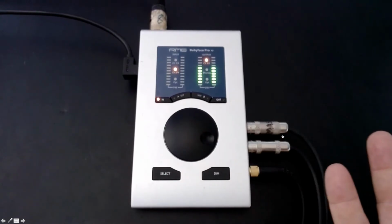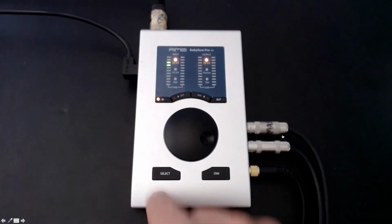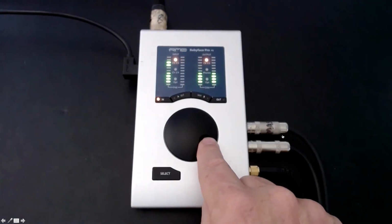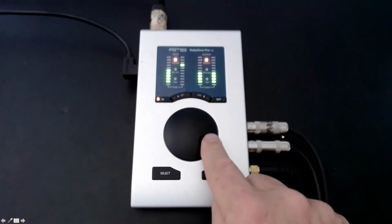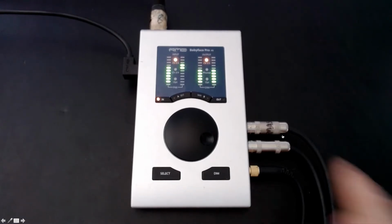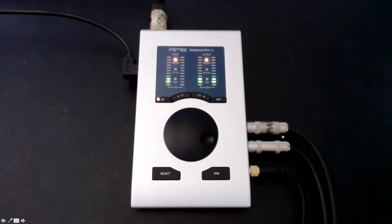So for my microphone, I simply go to input 1 and 2, hit select, and now it's highlighted, and I can change the gain of my microphone, hit it again, and I can now change the gain of microphone input 2. All right. I also can turn on phantom power very easily in this section as well.